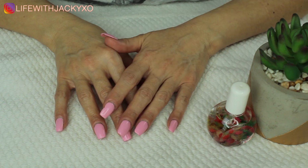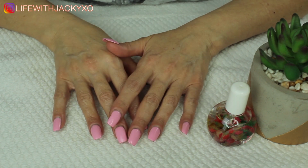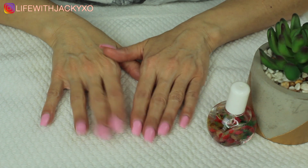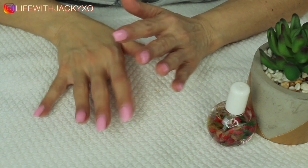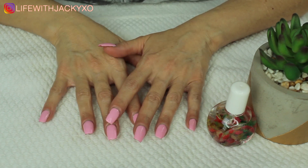And the maintenance isn't bad with poly gel, but my tutorial today is going to be on acrylics because that's what I'm good at and that's what I do. But I will tell you what poly gel is if you guys don't know what it is.